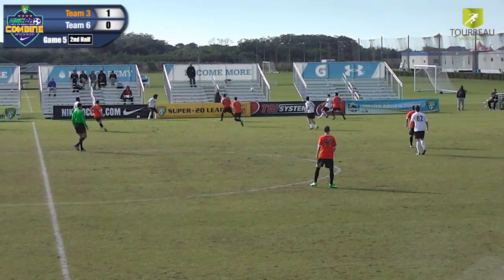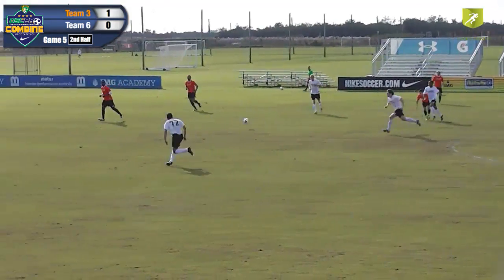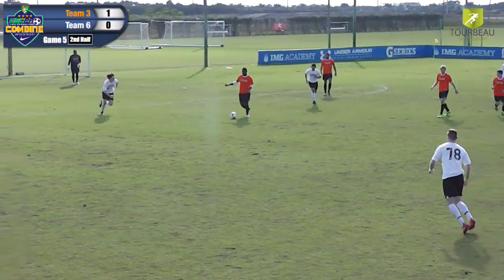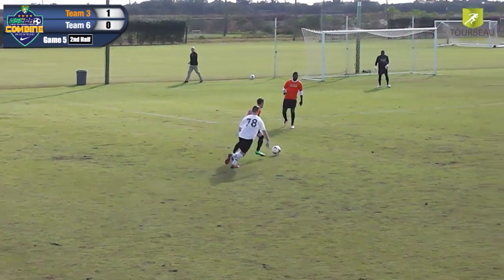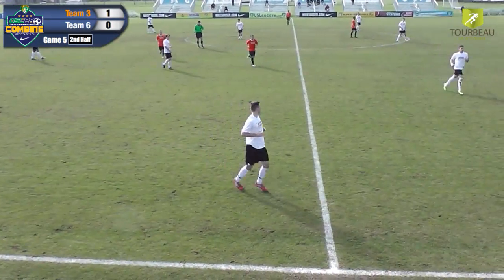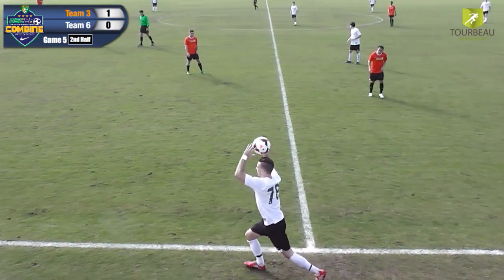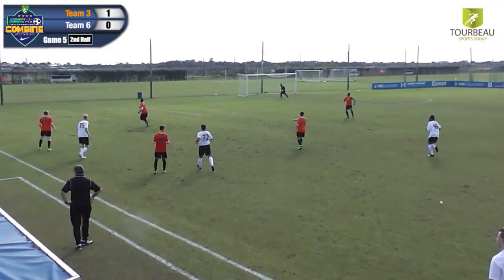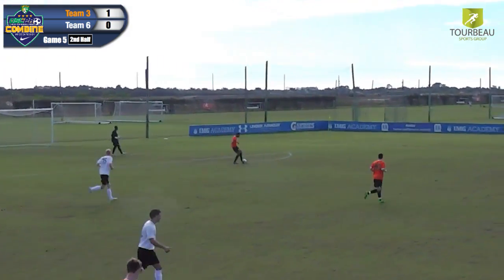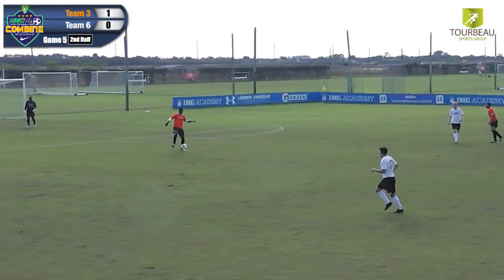Welcome back. Second half action at beautiful IMG Academy in Bradenton, Florida for the 2014 USL Pro Men's Soccer Combine presented by Nike and produced by Tourbeau Sports Group. First half saw a late goal back in the 38th minute. Again, scored by number 89, Min Vu, assisted by number 90, Max Gunderson, on an excellent dead run down the far side. Team Orange, team number 3, leads Team 6 in the white jerseys, 1-0. Again, Team Orange going from left to right on your screen. That is Team 3. And Team 6 going from right to left wearing the white jerseys.